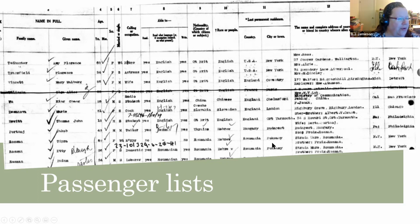And what's interesting here, you have these people from Romania living in one town, but their brothers living in a different town. So I would look at both of these towns for records for that family. And again, it tells you where they're going.